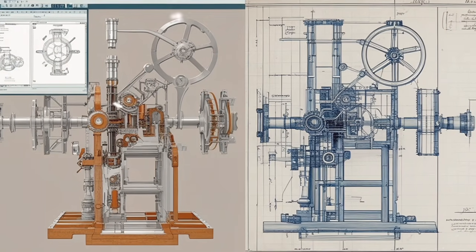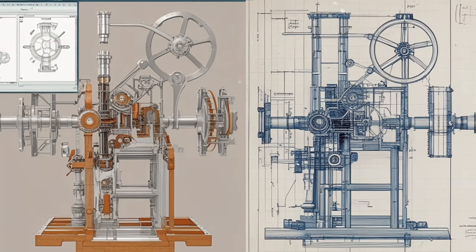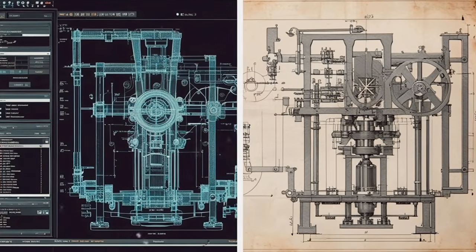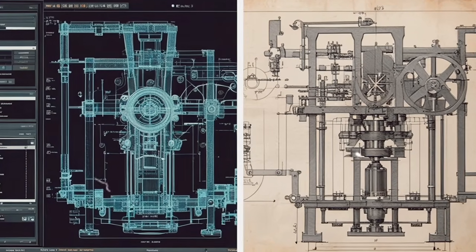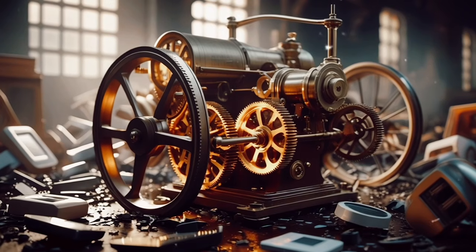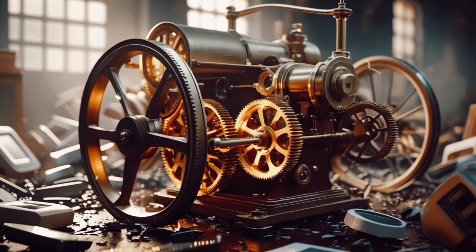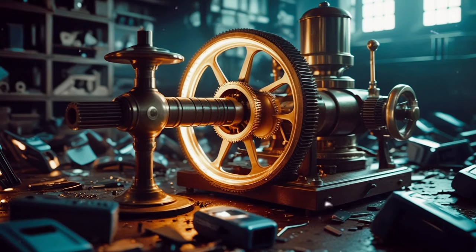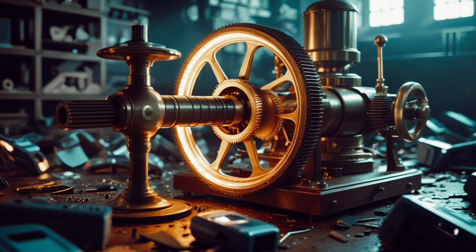Because scattered across museums, forgotten in patent offices, and buried in engineering journals, are machines from the 1800s that shouldn't exist. Devices so precisely made, so elegantly designed, so far beyond their time, that modern engineers look at them and ask one question: how? How did they achieve tolerances we need computer-guided mills to produce using only hand tools?